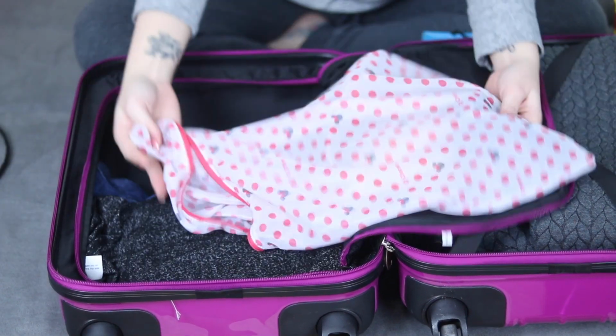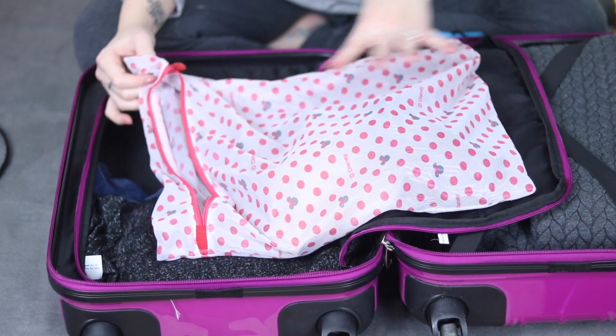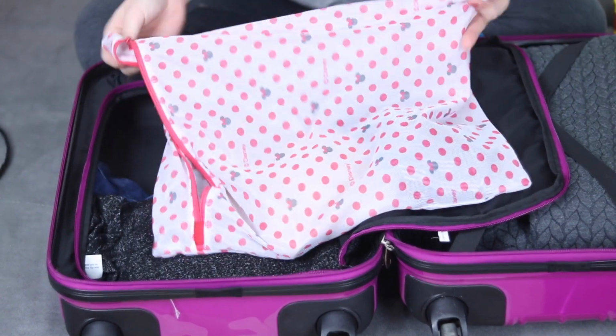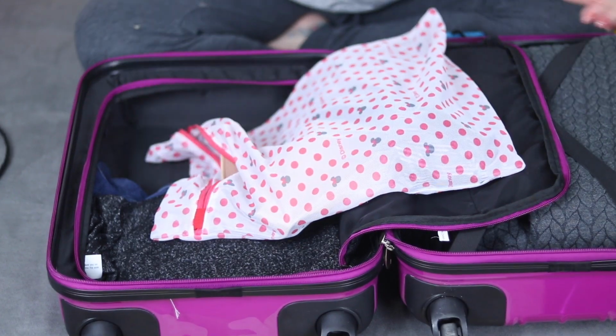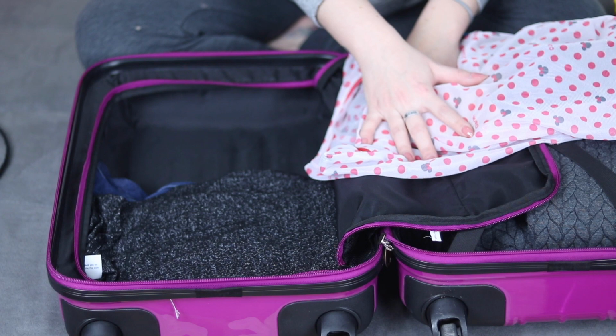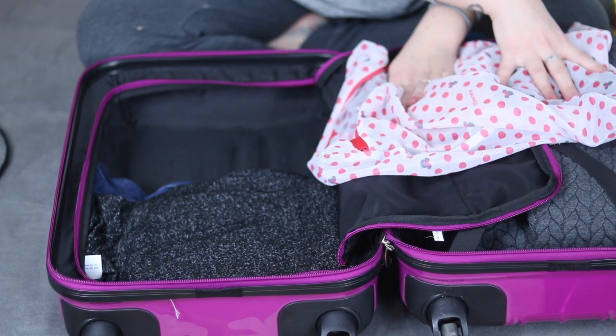I also have this little baggie here. It is a laundry net, and this is actually something that I got from back home at the Daiso store. If you don't know what the Daiso store is, it's basically a 100 yen store. Major cities have them. So in here, I like to put a bra, a couple extra pairs of underwear, and a couple extra pairs of socks.